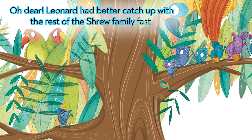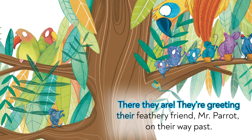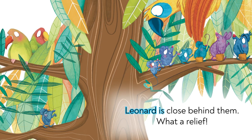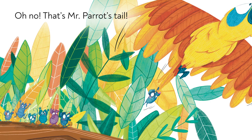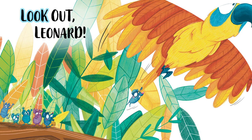There they are. They're greeting their feathery friend, Mr. Parrot, on their way past. Leonard is close behind them. What a relief. Oh no! That's Mr. Parrot's tail. Look out, Leonard!